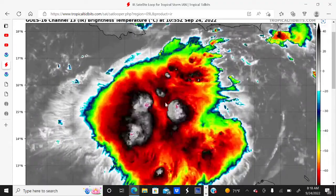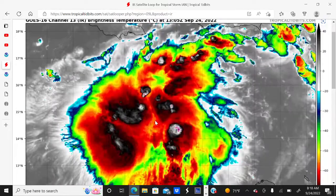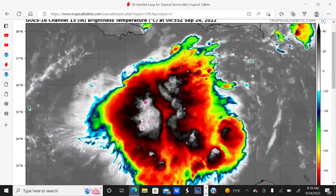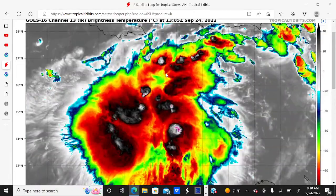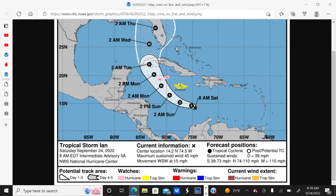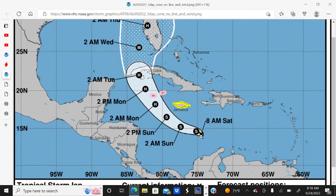So this is what we do not want, and now I believe that Tropical Storm Ian is going to rapidly strengthen over the next 24 to 36 hours as it moves west-northwest and is located just southeast of Jamaica right now. Looking at the cone, Ian is expected to move southwest of Jamaica by Sunday afternoon as a very strong tropical storm. We have tropical storm watches in effect for the island of Jamaica.